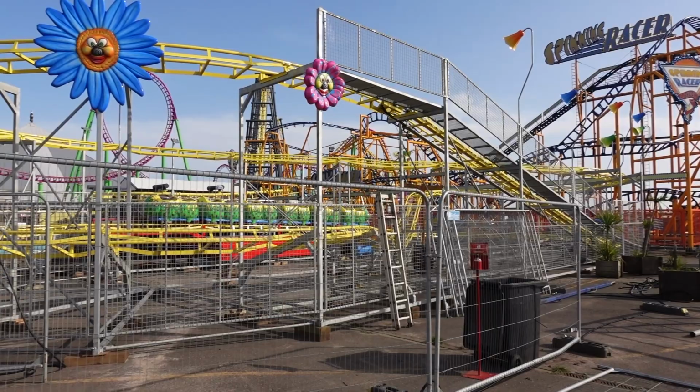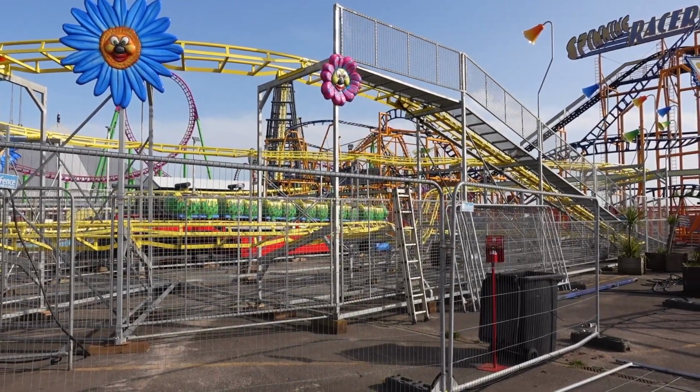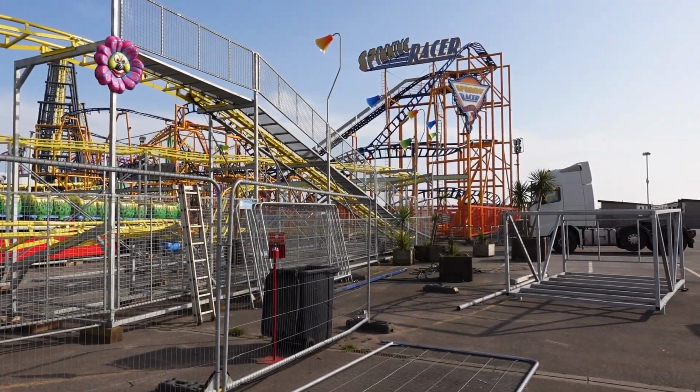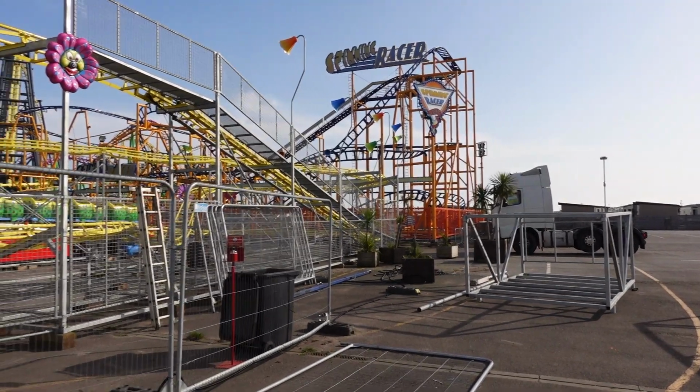There you go. Not really much to see. Obviously there's a caterpillar there as well, which kind of dominates the front of it really, which is a shame. But at night time this looks stunning. Stunning!